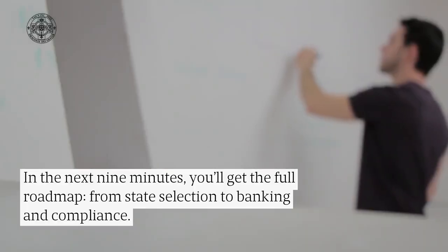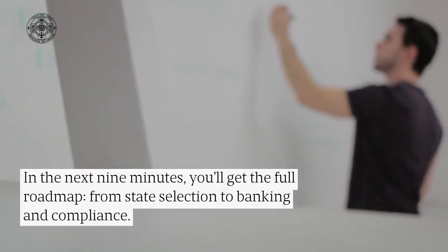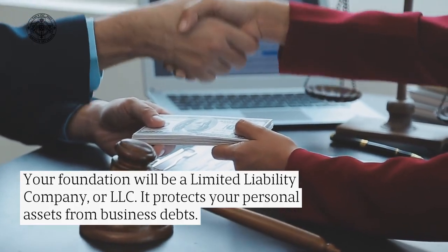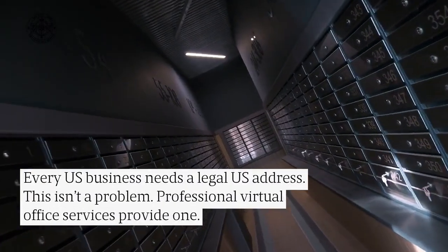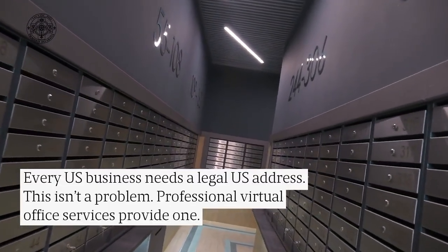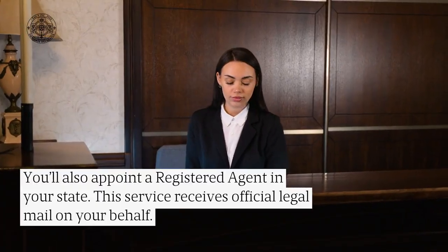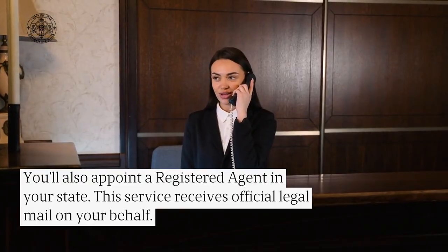In the next 9 minutes, you'll get the full roadmap, from state selection to banking and compliance. Your foundation will be a limited liability company, or LLC. It protects your personal assets from business debts. Every US business needs a legal US address. This isn't a problem. Professional virtual office services provide one. You'll also appoint a registered agent in your state. This service receives official legal mail on your behalf.